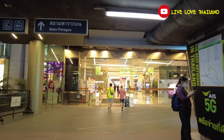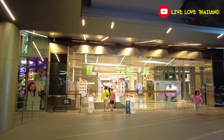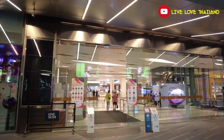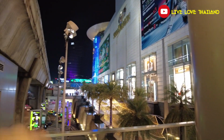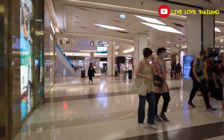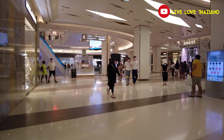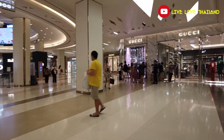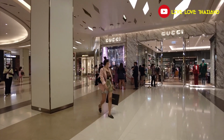So this is Siam Paragon, one of also fanciest malls in the area. We're gonna enter from here, show you a little bit around, and after that I'm gonna show you Siam Center. So let's go inside and continue our vlog from there. So welcome to Siam Paragon, one of the fanciest and luxury malls in the area.